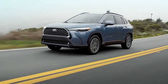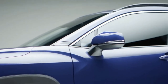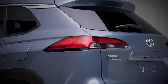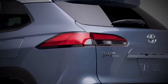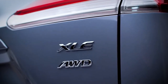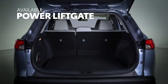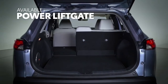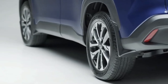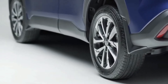The front end features a distinctive black grille flanked by LED lighting for all grades, while along the side, black body panels are included on all grades. Around back, a color-keyed rear spoiler and LED lighting is included across the lineup, along with an all-wheel drive badge, if equipped. Also available out back is a power liftgate to make for convenient access to the cargo area. And when it comes to wheels, options range from 17-inch steel on L to 18-inch alloy on XLE.